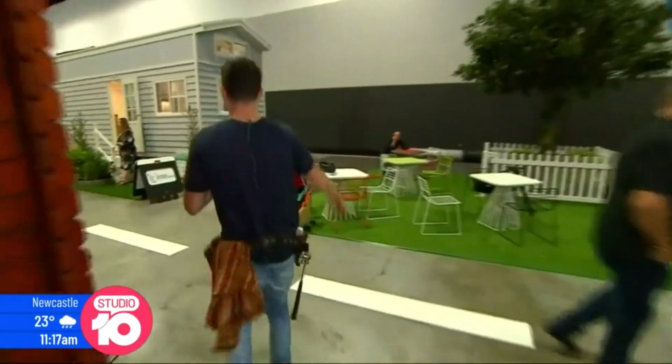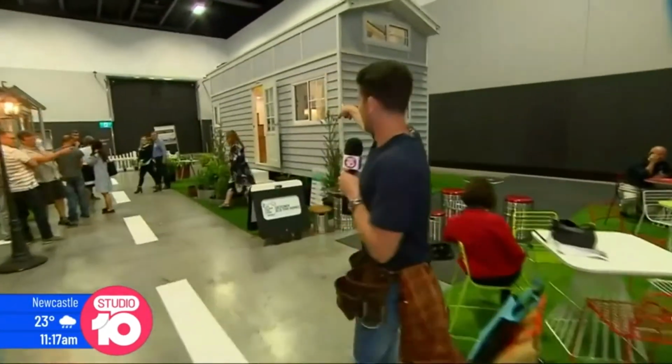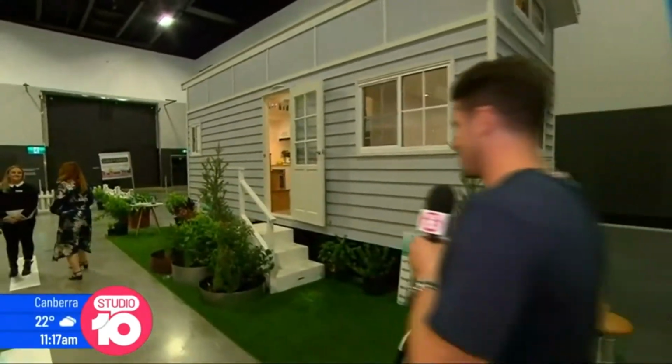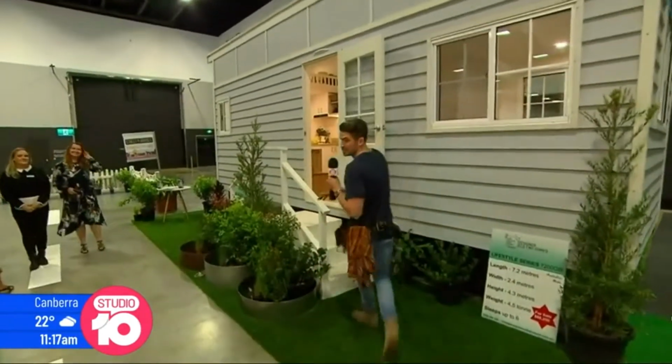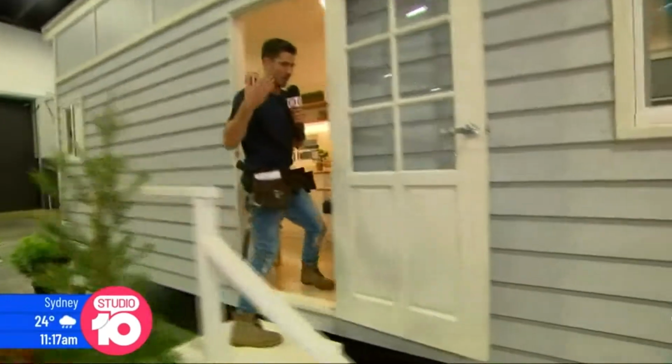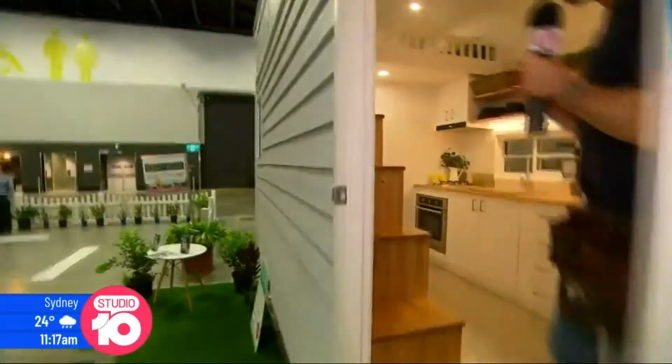So let's have a look at this home here. Oh, it's a two-story. This home here, it is beautiful. So this is the 3-bedder. This sleeps 6 people inside of here. Like so Hollywood. You've got this wonderful. Quick, come on up in here. I reckon we've got enough time. Yeah, look how beautiful it is. Remember, this is on wheels.